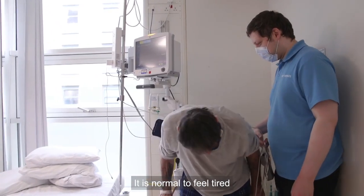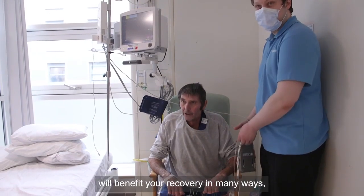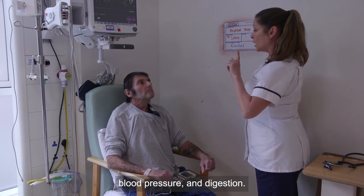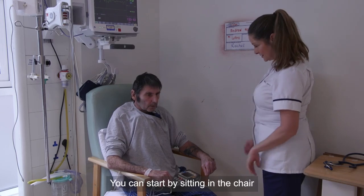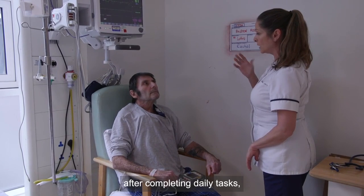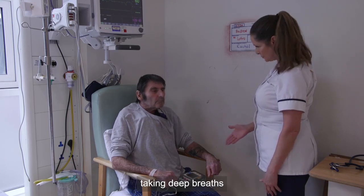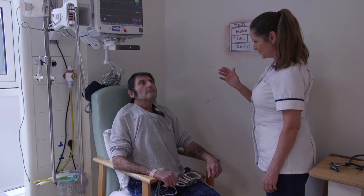It is normal to feel tired after your surgery. However, sitting in your chair rather than lying in bed will benefit your recovery in many ways, including aiding your breathing, core strength, blood pressure, and digestion. You can start by sitting in the chair for each mealtime and build up from there. You may be short of breath after completing daily tasks, so please make sure you take regular breaks between activities and continue taking deep breaths, as we will demonstrate, especially whilst you are less mobile.